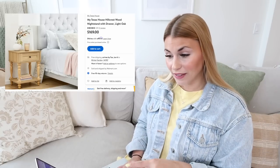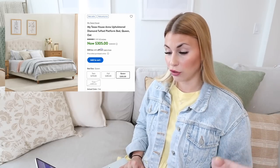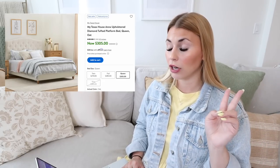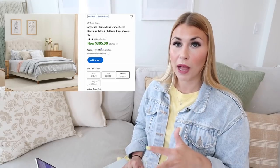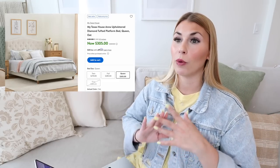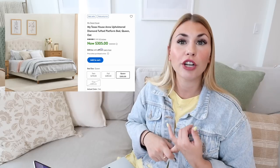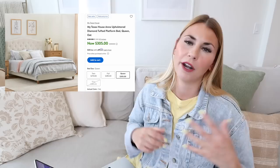If you can see the bed in this picture, they also have beds in the My Texas House collection. This one's on rollback to $305 for the queen size, which is a steal. The king is $385. It's just currently out of stock. This comes in a gray color as well as in the color oat, which is the one that's pictured here. This is just a diamond tufted platform bed. I feel like it's going to go with everything. I talked a lot in my Target video about how we will only buy upholstered beds because they're just so much more comfortable, and a bed should be comfortable. You should be able to lean on your headboard and read a book and have it be super comfortable, or potentially work on your computer from bed or whatever you want to do.